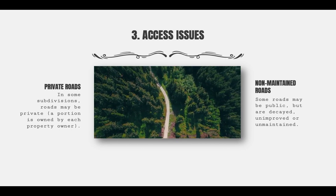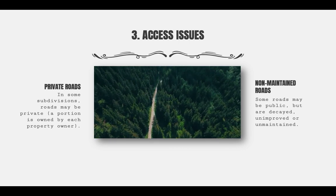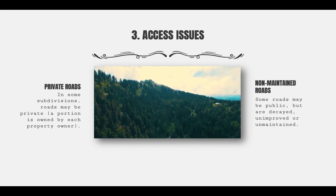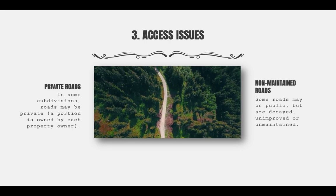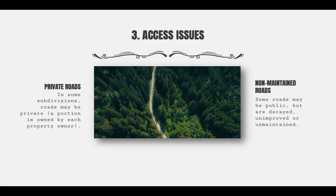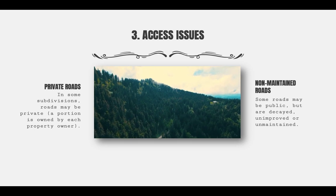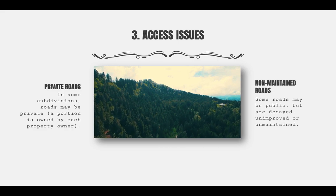So sometimes the road actually is public, but it is decayed or unimproved, or just generally not maintained well. If it's a public road, that's not necessarily a game killer or a game changer, as long as you can get to the property and you're still able to pull a building permit. You may be fine with the road not being in the best condition, but it's just a flag that you may need 4x4 to get to the lot, and there may be some building implications if the road is not well maintained.